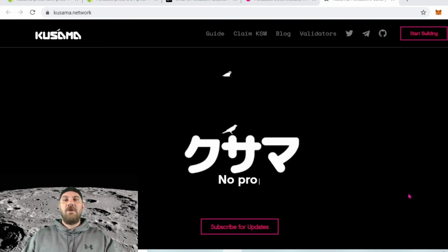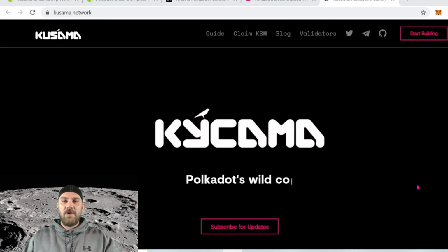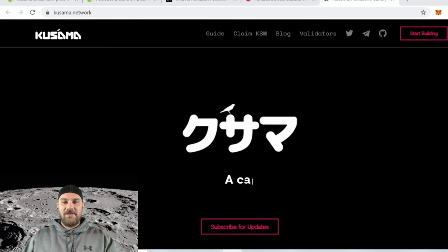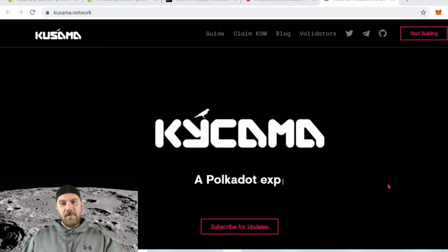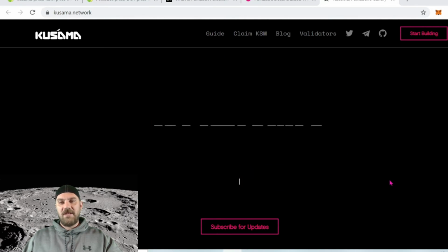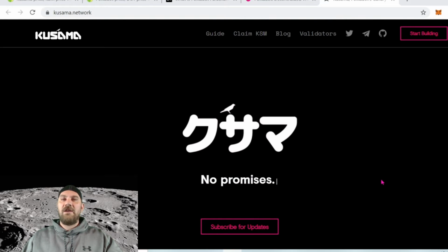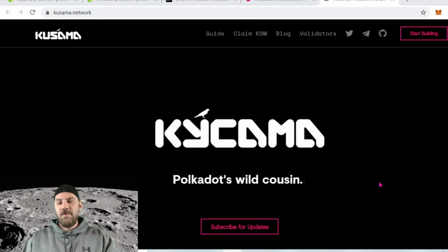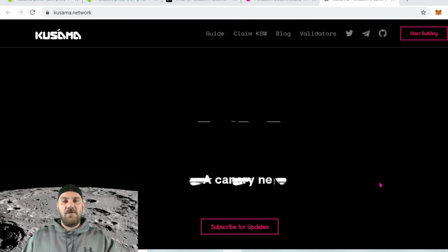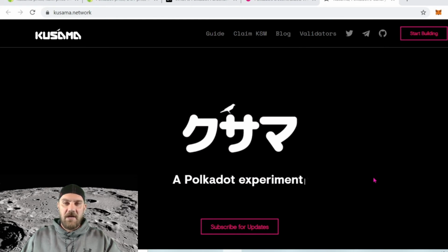If you're not familiar with the Kusama network, it is the Canary network for Polkadot. And basically, yes, it's Polkadot's wild cousin. Basically, the Canary network is the test network. But in addition to the test network, it's kind of like a staging area. To become part of the Polkadot network, you actually have to join up on the Kusama network first, get approved, and have enough bonded Kusama and Polkadot to be able to become a parachain on the Polkadot network.